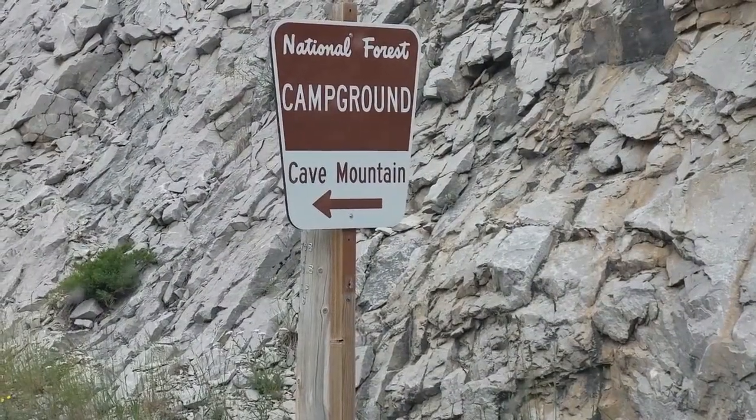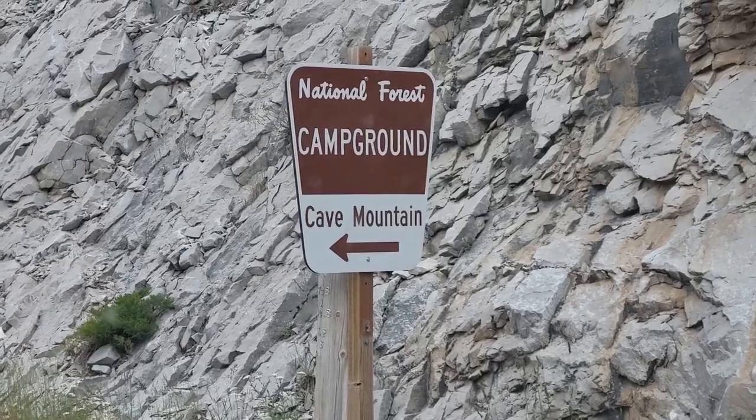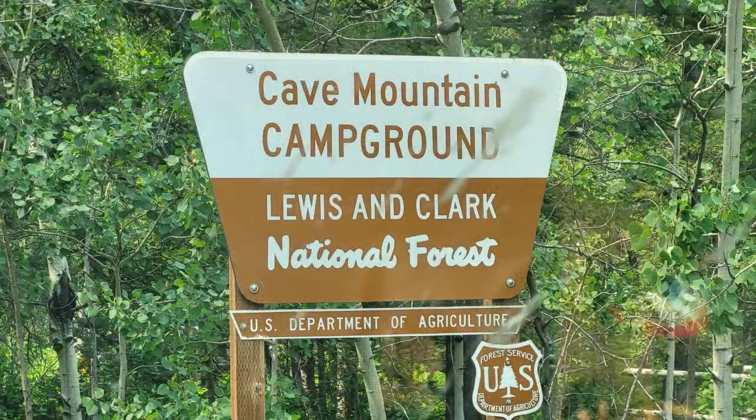Well, finally, I was starting to get a little worried out here. The road still goes, but this is the campgrounds here. We are in a very narrow valley, very high, rough rocks. I don't know if there's caves out here or not. There's no signs pointing to any caves. It's just the place is called cave campgrounds. So, anyway, this is, I guess, a developed BLM campground.